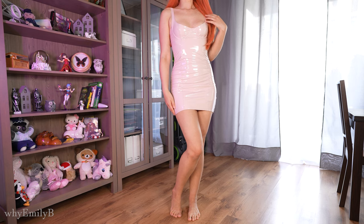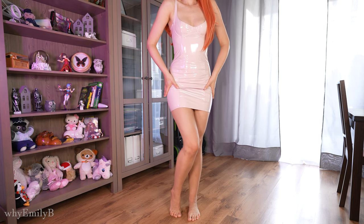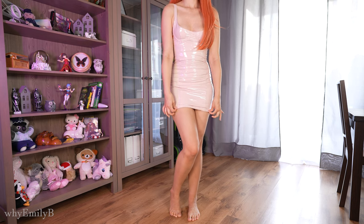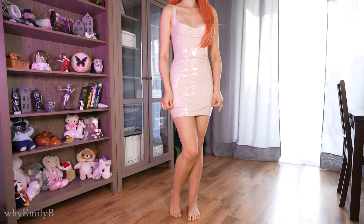What I don't like in this dress is that because it's very tight, it constantly goes higher, so I need to fix that every couple of minutes.